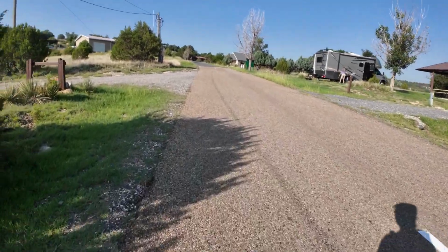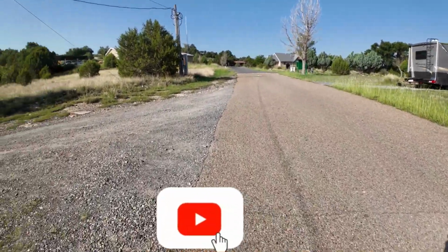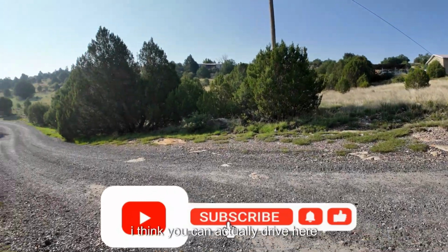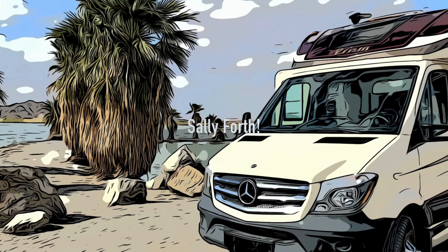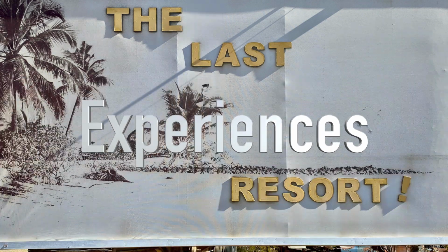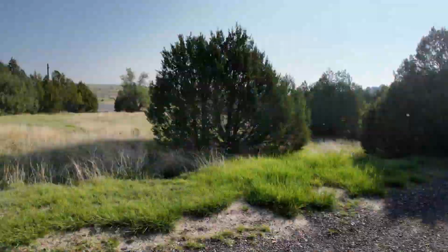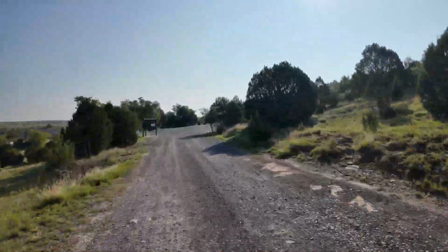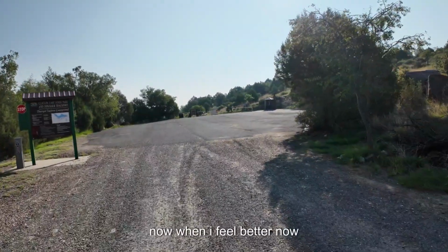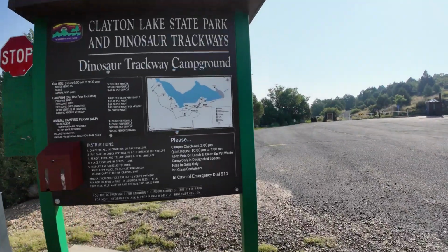So this morning, we're going to go do a little hike. I think you can actually drive here to the Dinosaur tracks. I think we're going to the other side of the dam. You can drive to the parking lot, but you can't drive all the way up to the Dinosaur trackways.